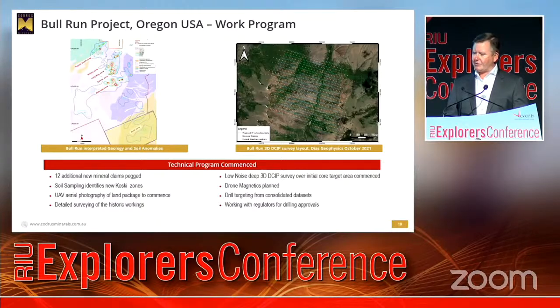Recently, we've just added an additional 12 claims on areas where we could see the trend in the soils running. We did the soil sampling and immediately picked up another anomalous zone at Koski. We're going to commence over here very soon this year. We'll get the snow to melt and we'll resume doing our IP survey. We started at the back end of last year, but snow postponed us. We have drone magnetics planned, and we'll be kicking that off in the next couple of weeks as well. And then doing a little bit of mapping and sampling in the field while we use a dedicated company to help us with our permitting with the Oregon departments that we need to liaise with.